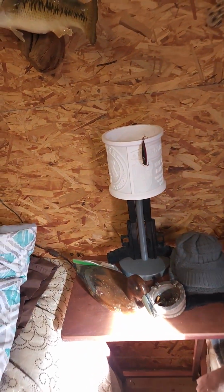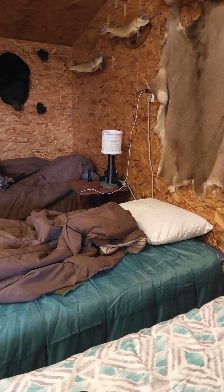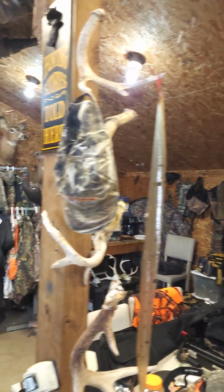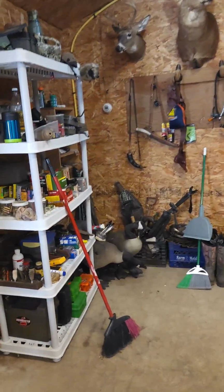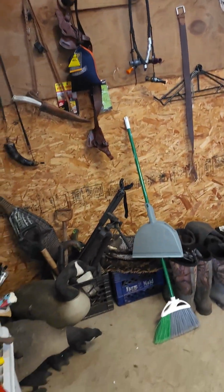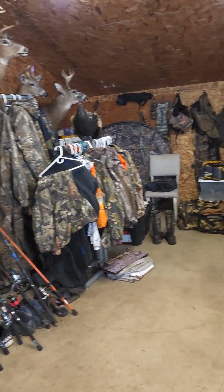There's a set of lamps that I made for the cabin, just some 9mm. There's the other one over there. But again, guys, it's nothing fancy. It's very well insulated, and it's a beautiful place to come to get away, to come in to hunt. You know what I mean? That's all it is. It's just a little hunting cabin.